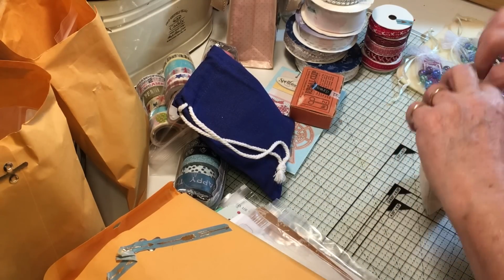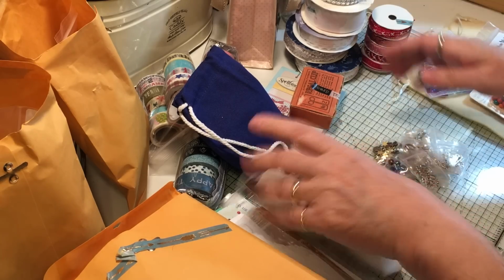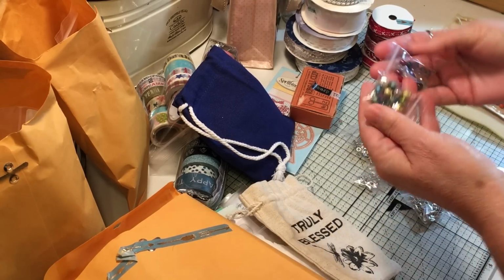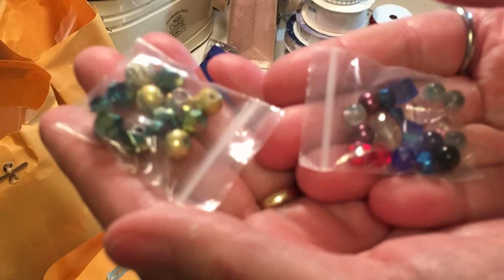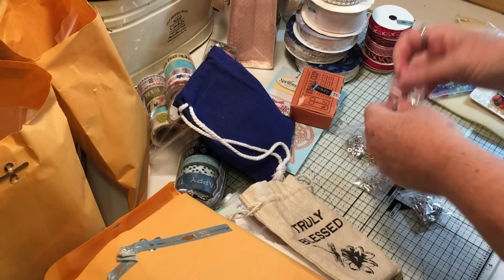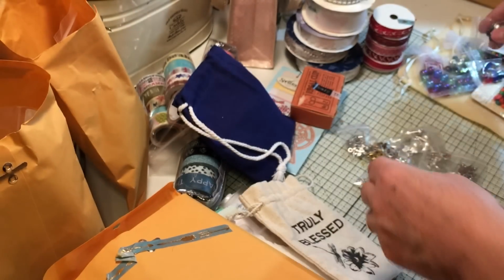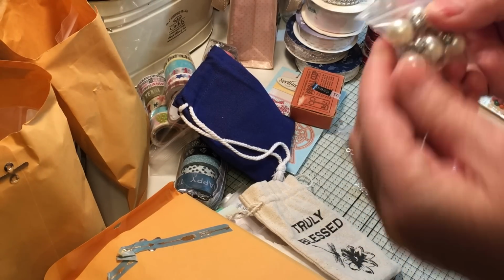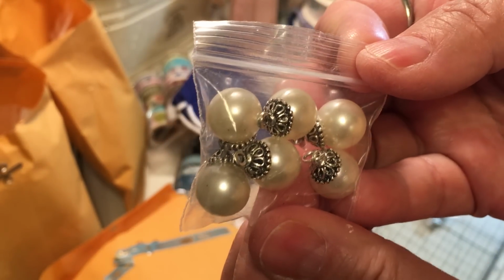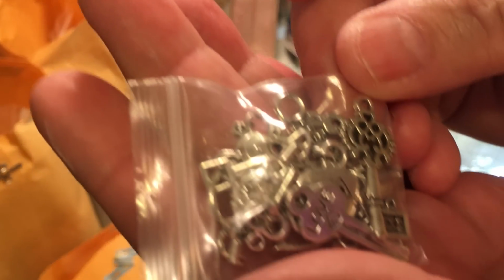In this bag, she included all these charms. Oh my gosh, I was just like, oh! She's got a couple of bags of beads in here. A couple of bags of little shiny beads. And then a couple little angel charms, and then these bead charms. Those will be fun on a shabby chic, I think. And then keys.